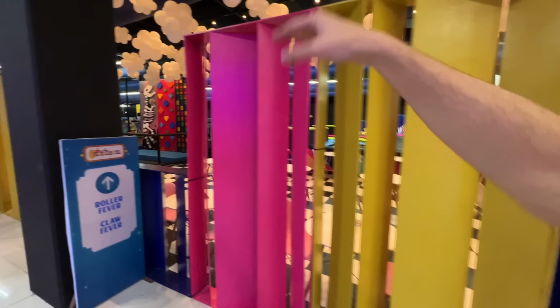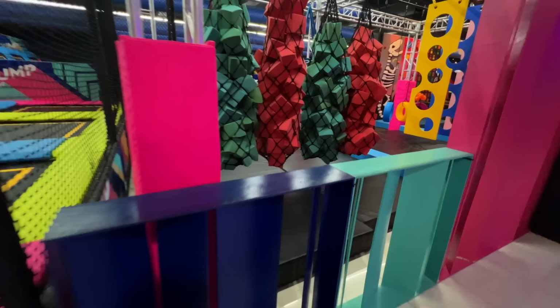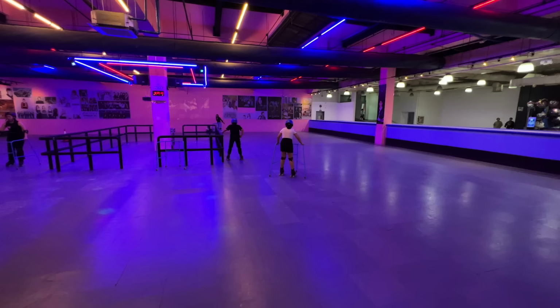The next thing I want to do is this indoor trampolining. This looks like a lot of fun. I've done this in the UK before, but it's extremely draining. So after that, I'm going to be really tired. Look at it, it's pretty big. I don't know if this is for kids or if it's for adults as well. What is this? Oh, is this like a little assault course? Yeah, it is, isn't it? And just opposite the trampolining, they've got a roller skating area.